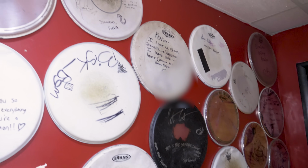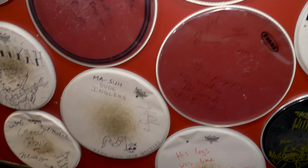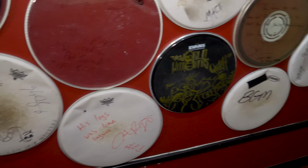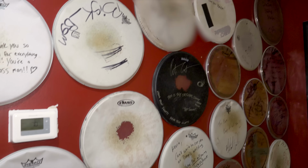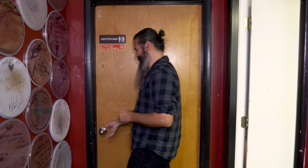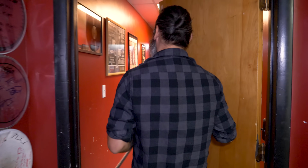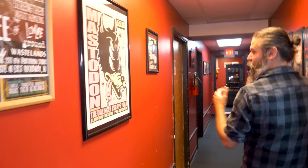You might have to censor out some of the stuff, but this is my drum head wall, where usually I'll ask drummers after the session for the record, or the band, to sign it however you want. Give me whatever the running joke of the session was, an inside joke, just put it on here so that when I'm old I have something to look at and remember what I did in life.